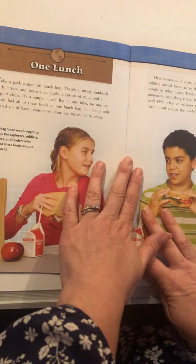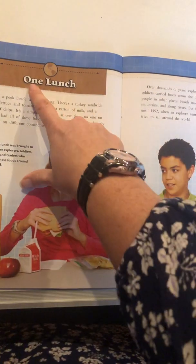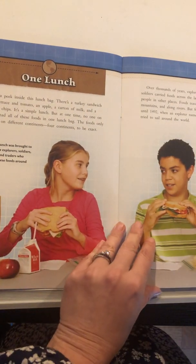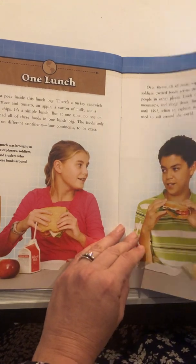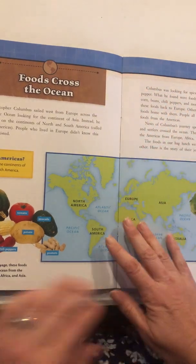So let's take a look a little bit. In the very beginning, we're going to notice that each of our headings, our chapters, are listed at the front. One lunch. Okay, and this is their introduction, so we're not going to spend a lot of time looking at it. But let's go ahead and just skip over to pages 4 and 5.